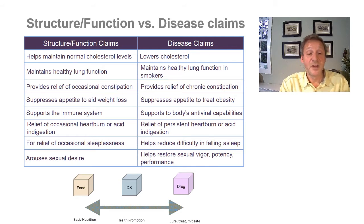While occasional constipation is sort of normal for the body, and therefore it's just to maintain normal function of the body. And so forth. Suppresses appetite to aid weight loss is okay. Supports the immune system. You see a lot of it, supports normal, healthy, whatever. That is allowed, particularly now for the COVID times. Support the immune system claims will sell your product. Not for the relief of insomnia. Why? Because occasional sleeplessness is normal. But chronic, serious difficulty in falling asleep is more the disease.